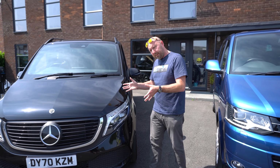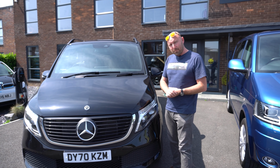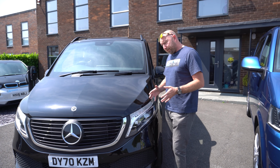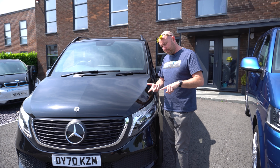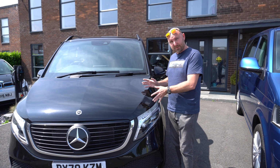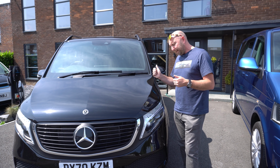Okay, so a quick bit about the EQV first. One battery size, 100 kilowatt hours, so a good big battery, about 90 kilowatt hours of that apparently is usable. Three versions: Sport, Sport Premium, Sport Premium Plus. So there's only three versions. This is the lesser version, and I'll describe some of the differences as we go around it.